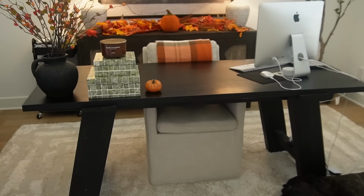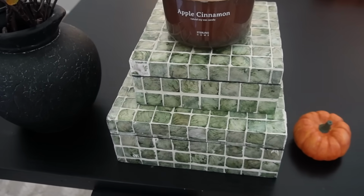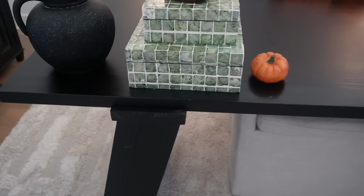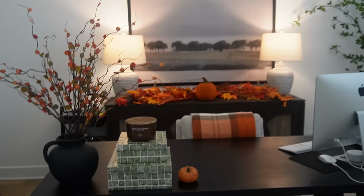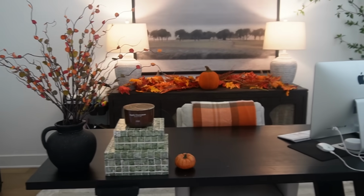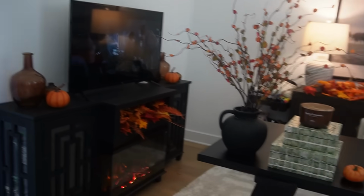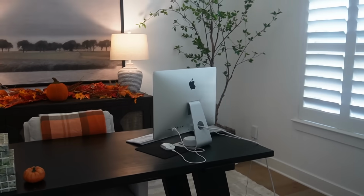This chair right here is Amazon, love it. These boxes right here, I believe I got from Home Goods or TJ Maxx last year. It was in a video. It has some broken little pieces though. All the foliage and stems are Hobby Lobby. That picture is from a website called Juniper Prints dot com, I think. My lamps can be found on Amazon, but I actually found them cheaper somewhere else. I don't remember, I talked about it. This piece is Amazon, my TV is Amazon, my little rolling cart is Amazon, my tree over there is Amazon.